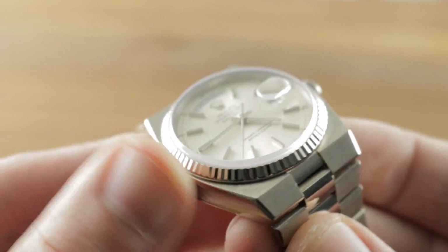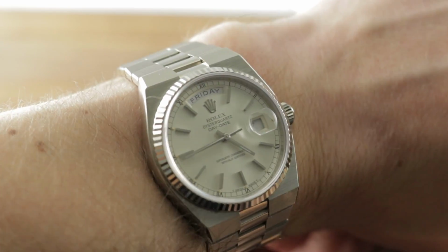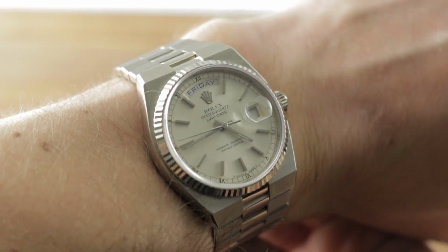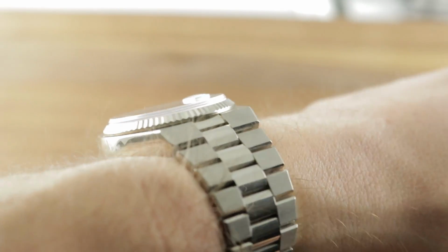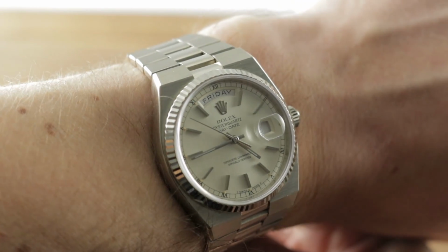Now let's throw it on the wrist real quick so you can get a wrist shot and a sense of the size of the watch. On my 16 centimeter circumference wrist, this watch wears like a dream. I can recommend it for a wrist of any size because it's only 42 lug to lug and the bracelet pulls straight down. I'm not going to recommend any lower limit of wrist size to wear this watch well and comfortably.